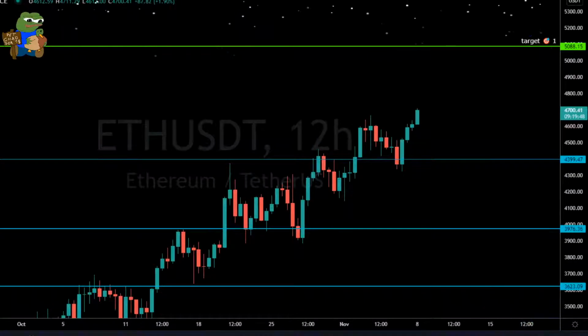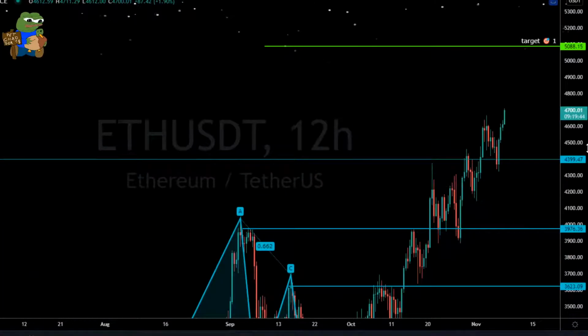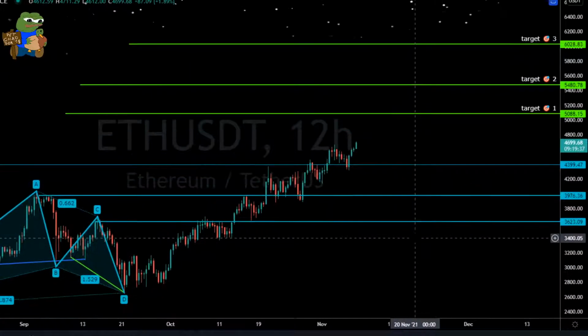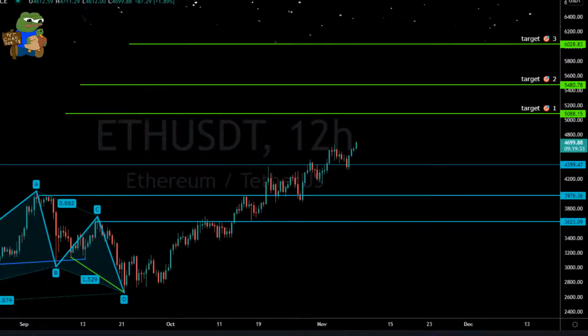Target 1, $5,088 Ethereum. Target 2, 54.80. Target 3, 6,000. So, all right, here's the thing. Ethereum at 6,000, at that point, we're assuming that Bitcoin would be at the 86K high as well, right? And that basically being the top. Again, we're not calling that yet. It's starting to play out that way, but we still need more data. Okay, we still need more data.